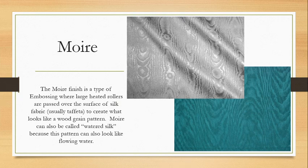Moiré. So moiré is a type of embossing that we just talked about, and it is very, very popular. So popular that I'm giving it its own category in finishing. And again, embossing is where large heated rollers are passed over the surface of silk. We typically use the moiré finish on taffetas, but of course we can use it on other ones. We just typically see it on that type of fabric.